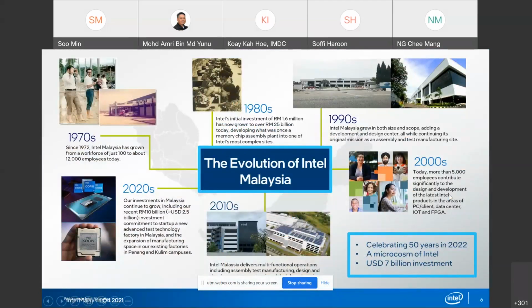A bit of a history of Intel. Intel started in the 1970s with the manufacturing plants, where we have evolved over the years. And in the 1990s, Intel started the first design center in Malaysia. And so far, it has evolved with more than 5,000 employees in the year 2000. And in 2016, we acquired Altera, the FPGA company, to expand the portfolio into FPGA technical competency as well.